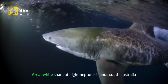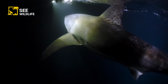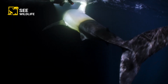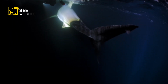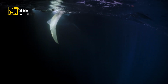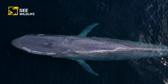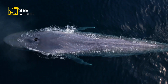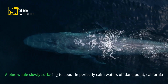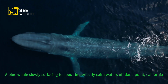Great white shark at night, Neptune Island, South Australia. A blue whale slowly surfacing to spout in perfectly calm waters off Dana Point, California.